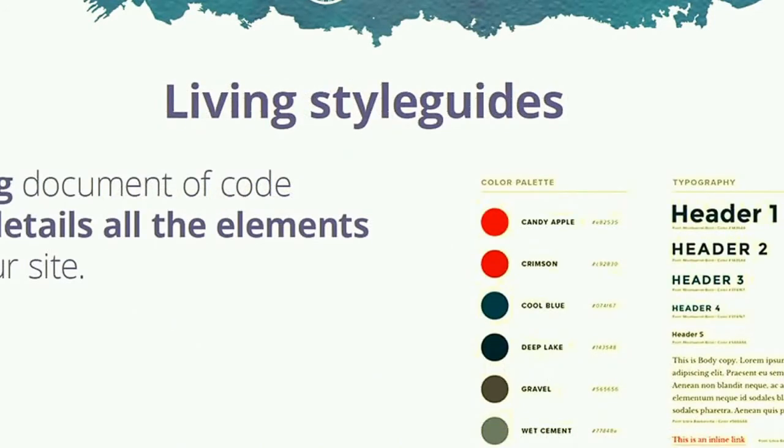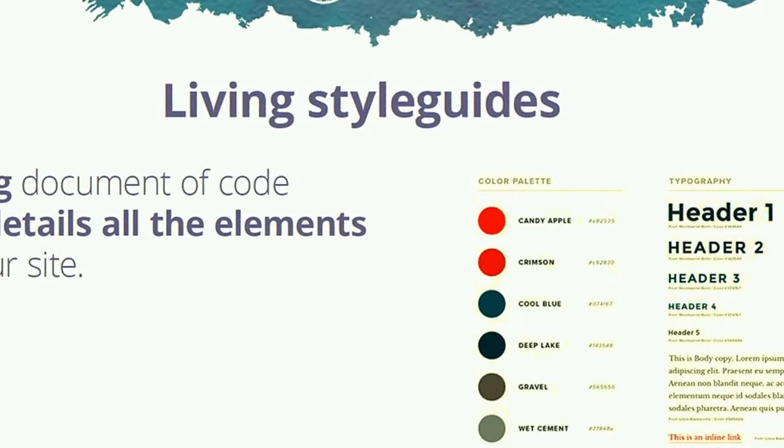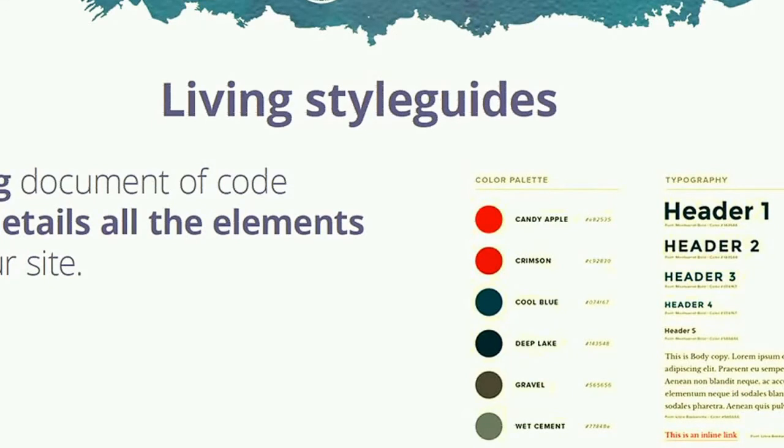And style guides. You know what style guides are, right? Living style guides are just a living document of code that details all the elements of your site. But what happens if you change your CSS because something has changed? Then the style guide is outdated, and an outdated style guide is a completely useless tool. If you don't use it, you don't invest your time in that, and the time you used to build that style guide is completely wasted. So you must have living style guides, because otherwise they are useless.